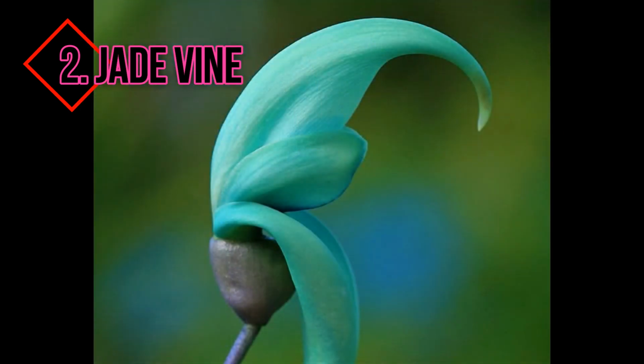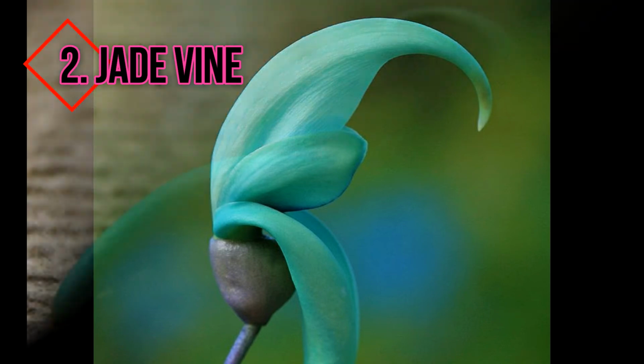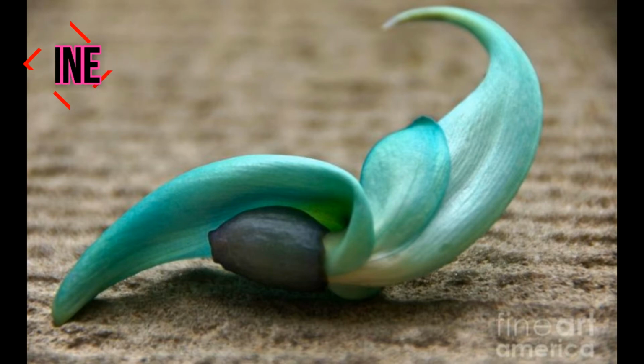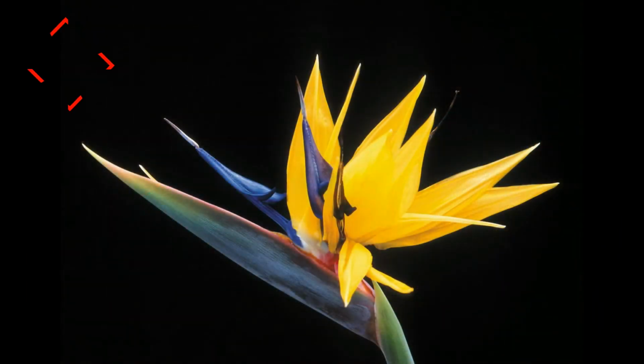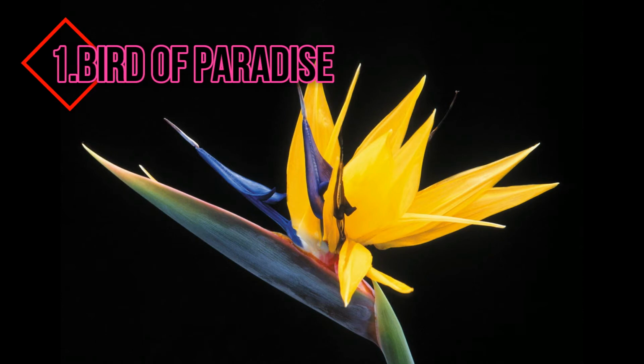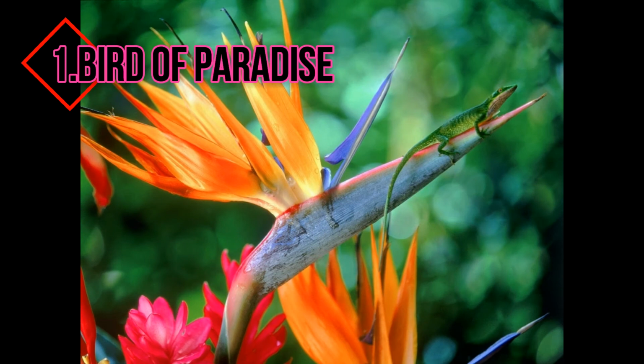As jade vine is sometimes pollinated by bats, it shows a luminous quality at night. The natural pollinators and constantly changing environmental conditions are what make jade vine very rare. Number 1. Bird of Paradise. Of course, it's a confusing name. Actually, Bird of Paradise is an exotic plant native to South Africa.